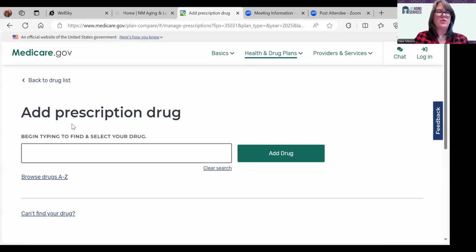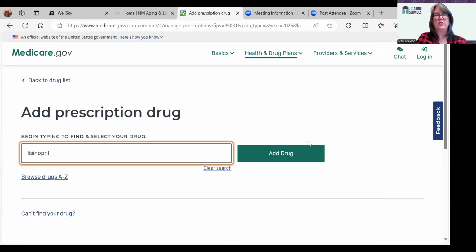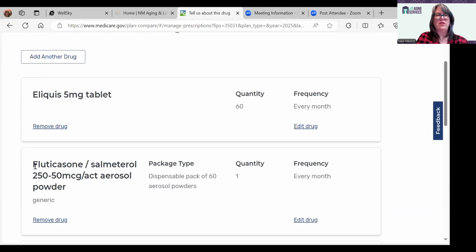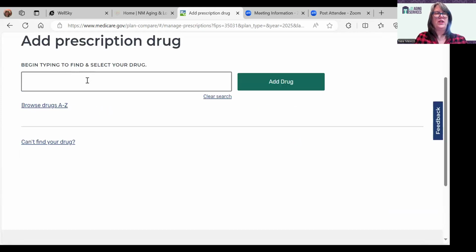All right, the next one we're going to put in is lisinopril. It's a very common blood pressure medication that a lot of people take. The standard. And last but not least, I'm going to put in another diabetes medication, Humira.